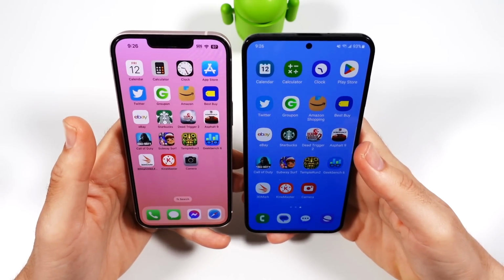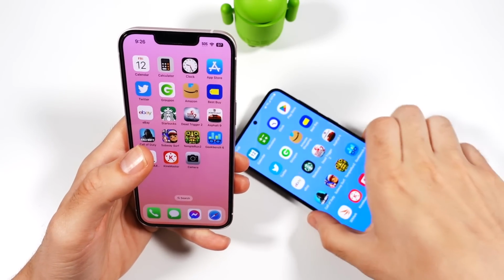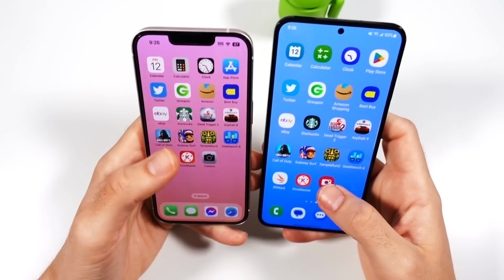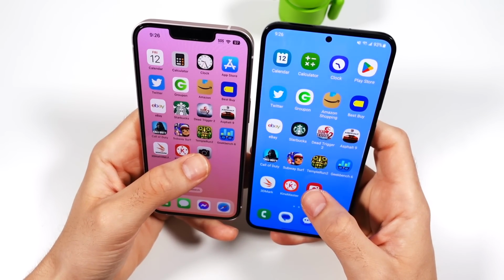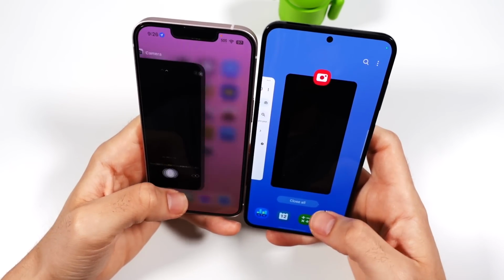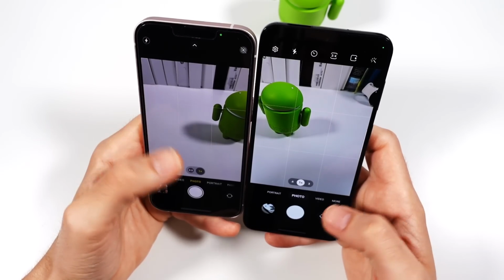What we're gonna do is see how fast these phones can actually open their cameras. So if you were to take a picture, which one is gonna provide you the faster speed? You don't wanna miss that moment. Let's go into camera 3, 2, go. You can see the iPhone faster there. Let me go ahead and close them out. 3, 2, go. Yep, the iPhone faster.